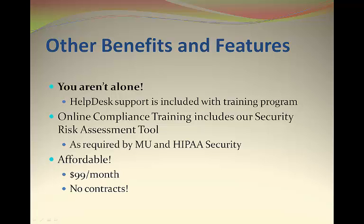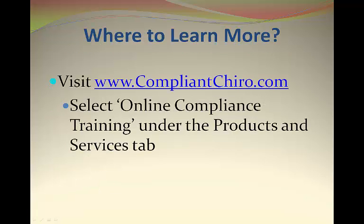The program is also affordable, which is a great feature for you. It's $99 per month, and even better than that, there are no contracts. And so you aren't penalized, you aren't obligated to so many months or so many years of using the program. It's just really been made to be user-friendly and inviting to your office so that you can get started and get implemented with your compliance program, because it's really that important.